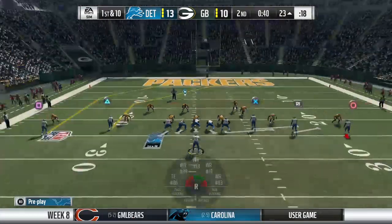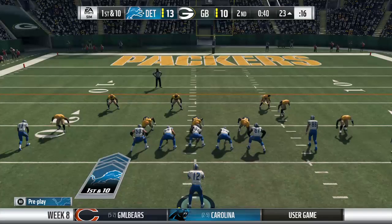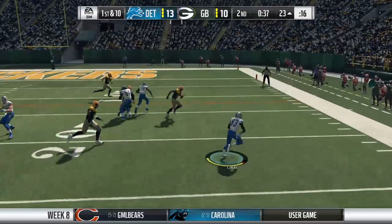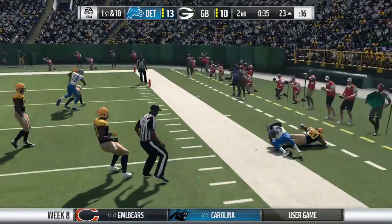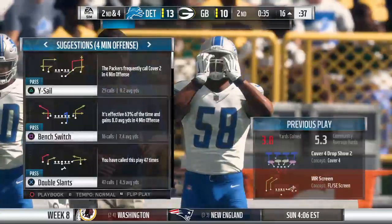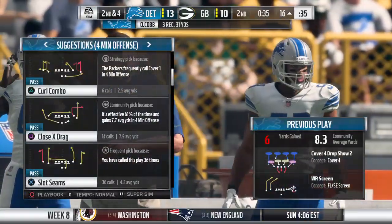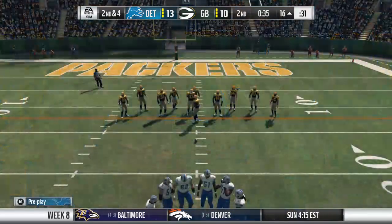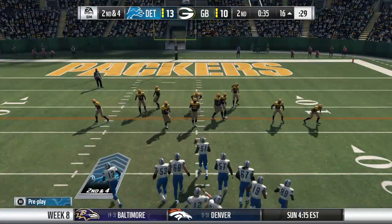Here we go. Green 39. Back to throw now on first down. This is Cobb with a catch right side. A gain of 6 there on first. So they complete the pass, and now they face a second down.